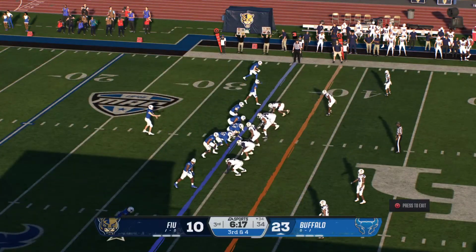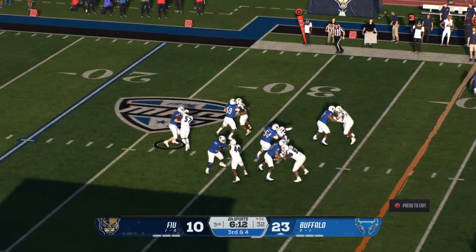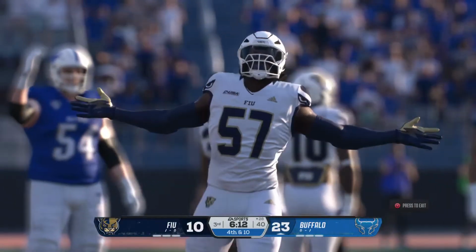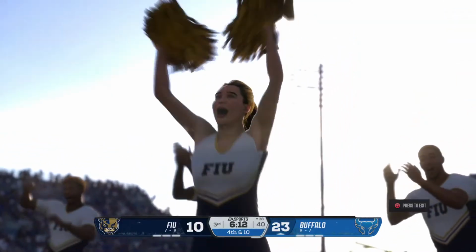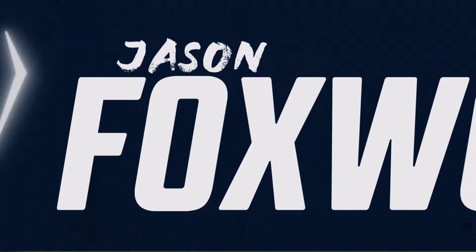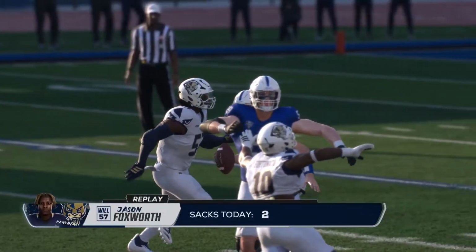The Bulls really need to keep this drive alive on third down. From the gun, wants to pass. Here comes the rush, and they've got him wrapped up at the 28. And I think this team knew going into halftime trailing, their defense was going to have to step up in the second half. And on the very first play of the third quarter, they get a sack. That is good news for this defense.